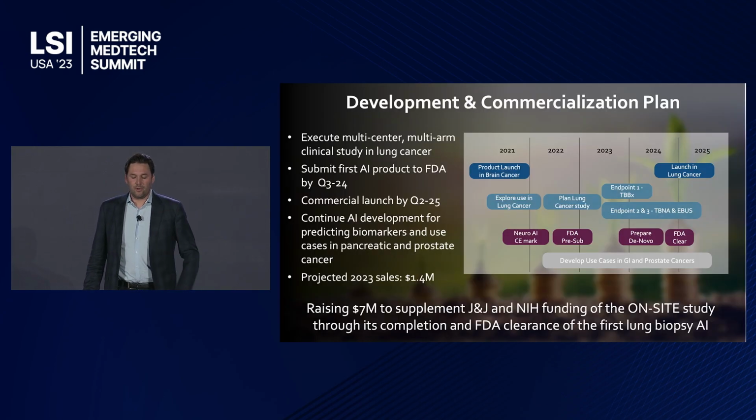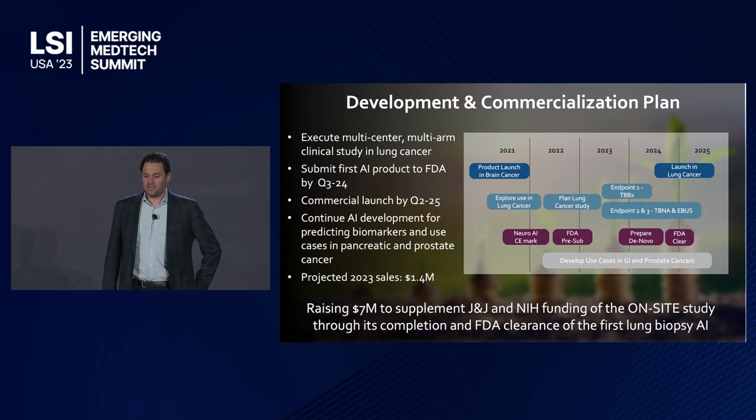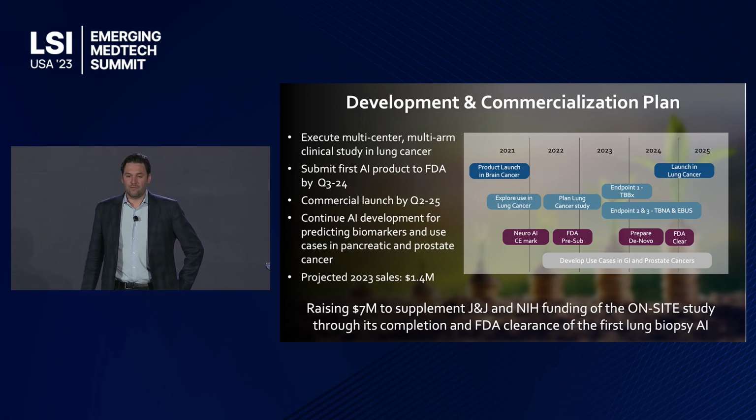So as we look at our commercial timeline, we've met with the FDA and they've provided a lot of feedback to our proposed clinical study. We are going through those changes right now and expect to enroll the first patients in July this year. As I mentioned, there's 3 different arms to the study where we expect to hit the first endpoint for forceps biopsy in the middle of 2024 that we then use to obtain de novo clearance from the FDA.